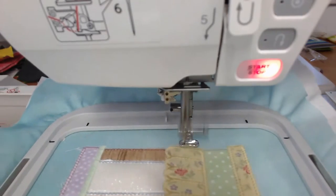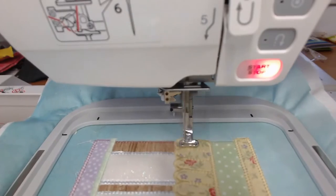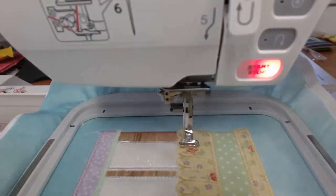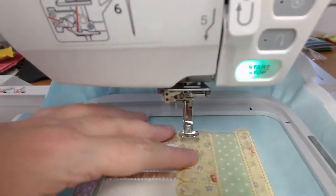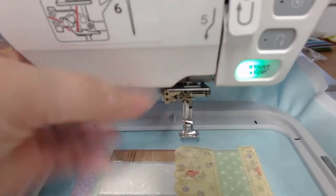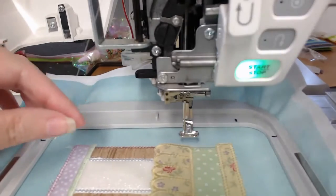And I think that's it. So I'm just going to come over and stop the machine there. And yep, I've just run out of thread. So I'm going to go back a couple of stitches to where it ran out. And it's broken the thread as well.